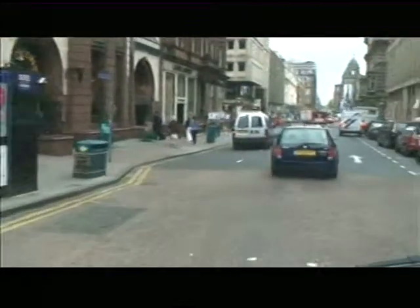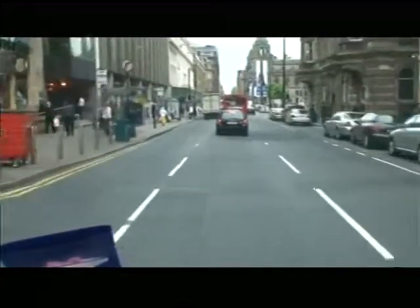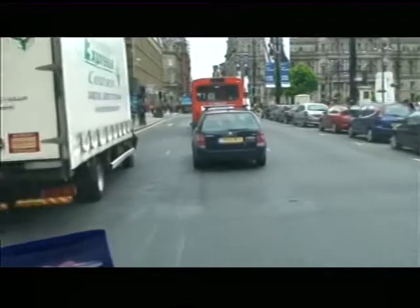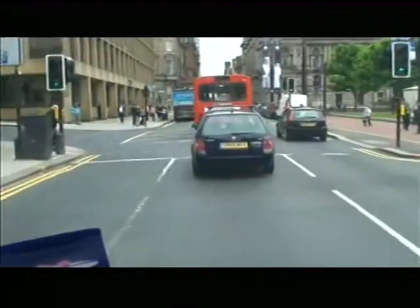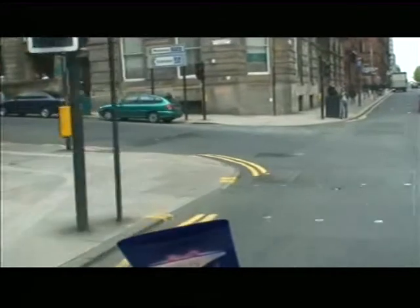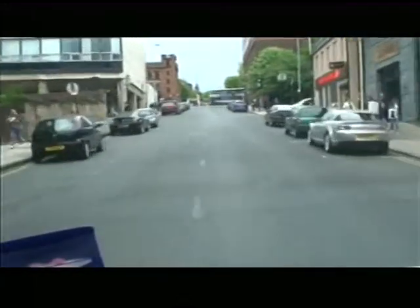Then falling through into George Square North. We're going to continue along George Square North to the end of George Square at the City Chambers, where we're going to turn left into North Frederick Street. Continuing along George Square North, and we're going to turn left into North Frederick Street. And continue along North Frederick Street to the top of the hill, and at the lights at the top of the hill we're going to turn right into Cathedral Street.